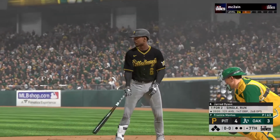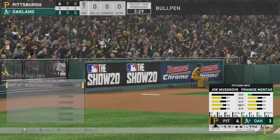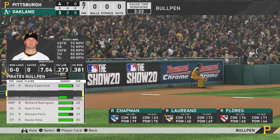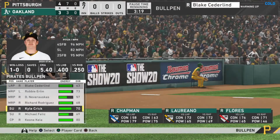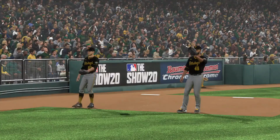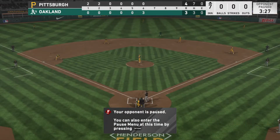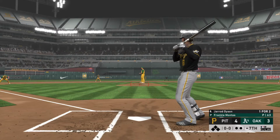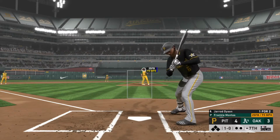Up next for the Buccos, Gerard Dyson. A hit in 2 at-bats for him at this point in the ballgame. Gerard Dyson. He's ready. Here's the first offering. Oh, too high, 1-0.